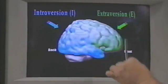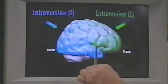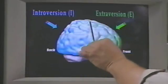His prediction is that the frontal area is really most active in extroverts. And you know, an interesting thing about this, which I don't know if John considered, but the great motivating neurotransmitter of the brain is dopamine. Well, it turns out that dopamine is all in this frontal area. And dopamine's saying, just do it. Extroverts can just do it and interact with the outer world. So it really makes sense.